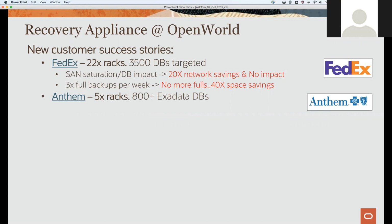We also had Anthem present as well. These names are most likely known by you. Anthem is a large healthcare insurance provider, and they've been using Recovery Appliance for about 3 years now, and they have 5 racks protecting about 800 to 900 Exadata databases. For them, it was about cost savings and performance, and they're doing quite a bit of savings over the last 3 years, as well as faster cloning and recovery performance.